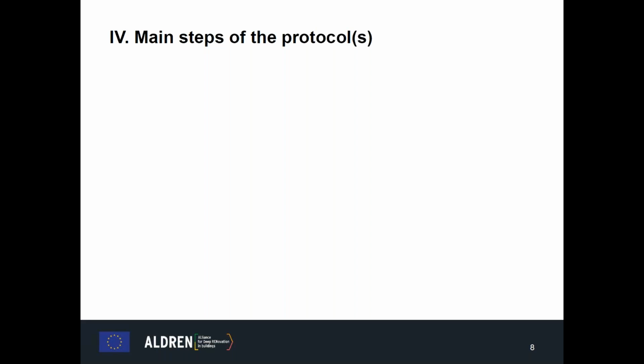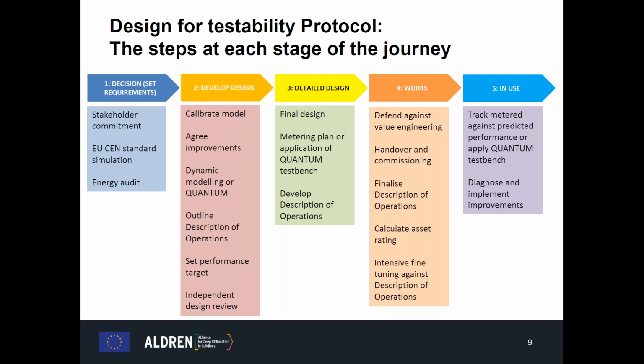So I now want to briefly tell you the main steps of the protocol. They are shown here for each stage of the ALDREN journey. And the verification protocol is an Excel tool which tells you the key tasks that need to be undertaken at each stage of the refurbishment in order to meet the objectives, which are verifiability and higher energy efficiency. There is, by the way, an instruction manual as a Word document to tell you in detail how to apply each stage.